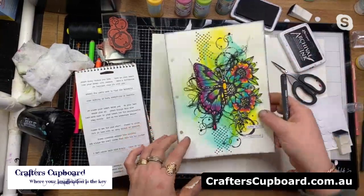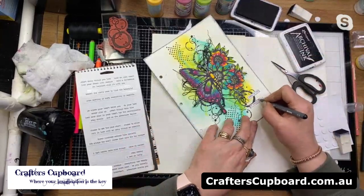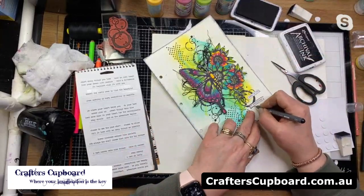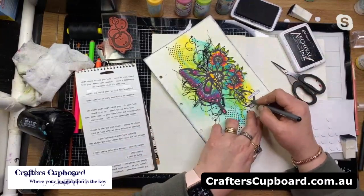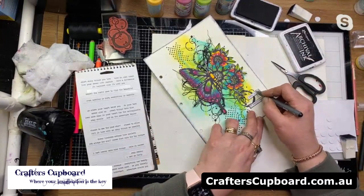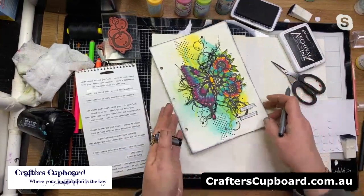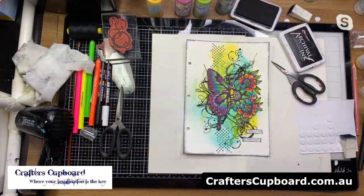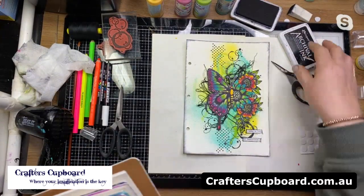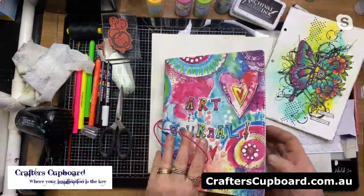And I've just got a fine line pen, and I'm just going to go around the edges there and just embed it in the page, just with a rough scribbly line. And that's it, ladies. We're done. So I would just pop that back into my art journal.